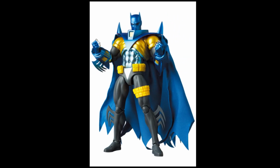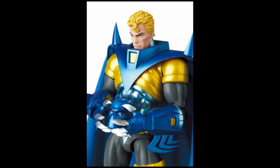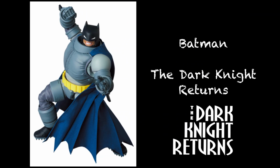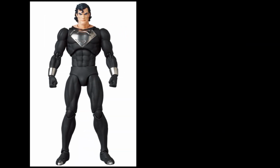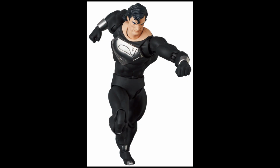Also in the same month, we'll get our first comic related figure with Azrael's Batman from the comic Knightfall. This of course is Jean-Paul Valley, who took on the mantle of Batman. Also in February, they have another Batman scheduled, this time continuing with their Dark Knight Returns line with the Armored Batman. We also get our first black suit Superman based off his resurrection from the iconic comics Return of Superman.